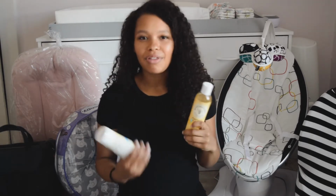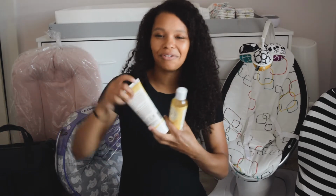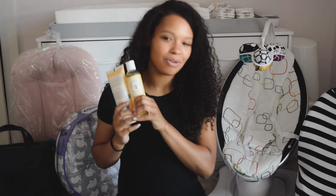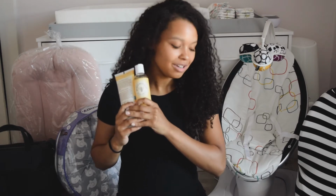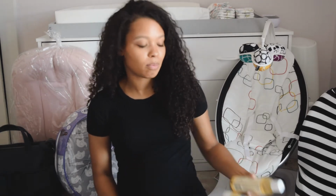I like using my own stuff when it comes to the hospital. I don't really like using Johnson & Johnson, but to each their own. So I'm definitely that mom that brings my own shampoo and lotion. But you never know. We'll try this out first, and then we'll probably switch it up and go back to Shea Moisture because I do know that brand pretty well.